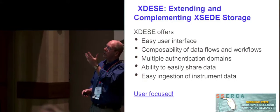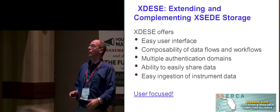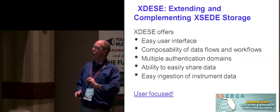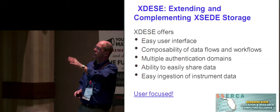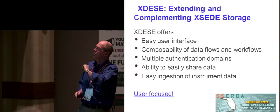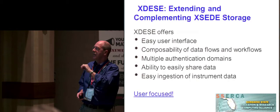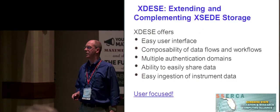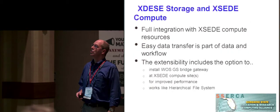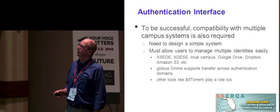So we think this is an important breakthrough, or for us it's an answer to a long-standing set of questions of how to provide storage for collaboration, an easy user interface, and composability of data flows that integrate with workflows. Multiple authentication domains are possible. It's easy to share data, and we can include data from instruments as needed.